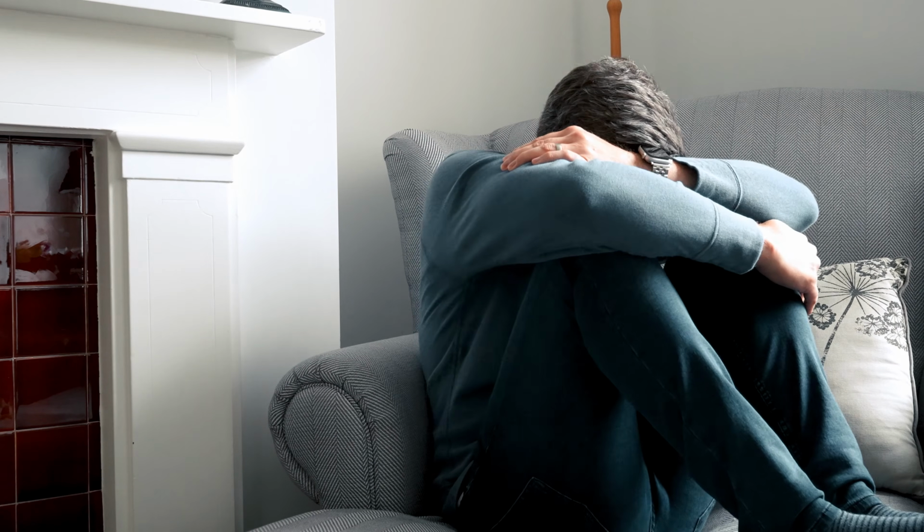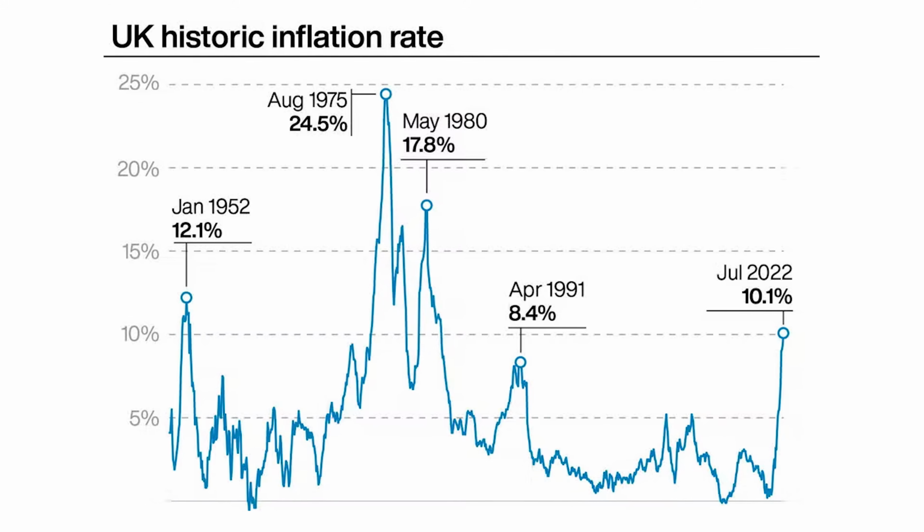This is why putting money in a savings account that's delivering less than the inflation rate means you're actually losing money. So inflation doesn't go up in a straight line at 2.43% every year. We know it goes up and down, up and down, up and down. And it can be as high as 10% or something like that, like it is at the moment.